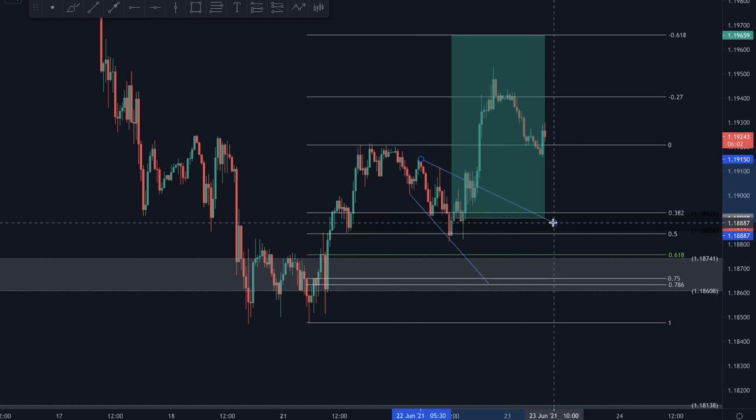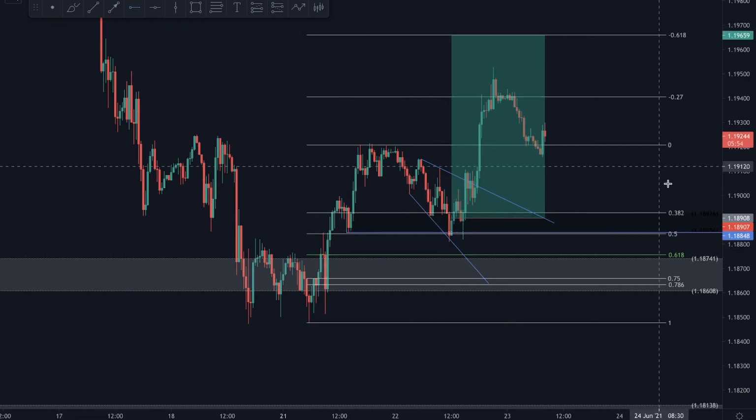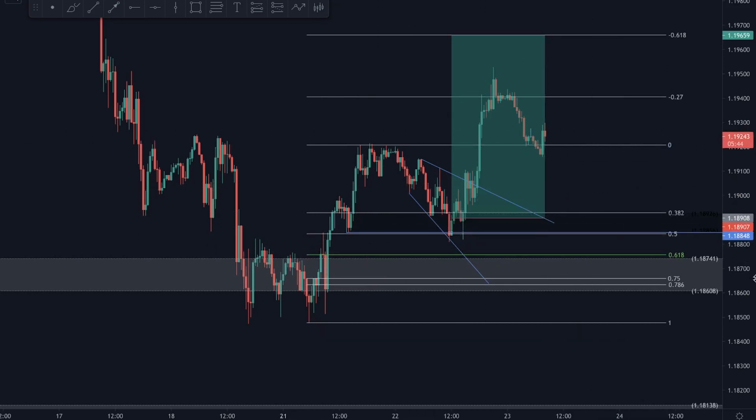It's a little bit more of an expanding channel, but essentially what we had was the 1, the 2, then the third trendline touch, fake out on the low over here. So the blue line, 1.18848, which was the swing low on the 30 minute, fake out on that low. And after that, I decided to go long for I think it was a 4.6 risk to reward.